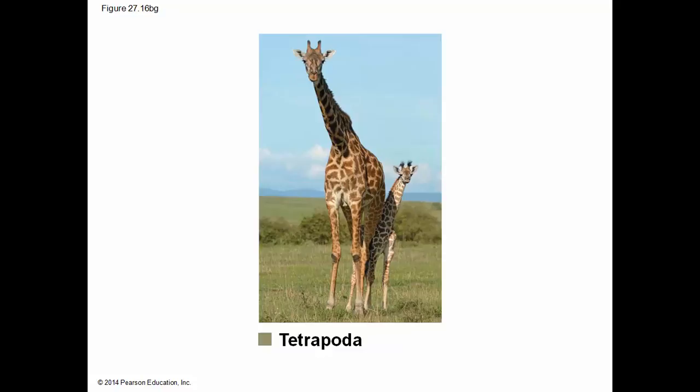And the tetrapods, okay? When we say animals, we think of mammals generally, but animals really encompasses this really large portion of living things, everything from the sponges up to the tetrapods. But the tetrapods are the most advanced animals. And that is our clade. We are part of the tetrapods.